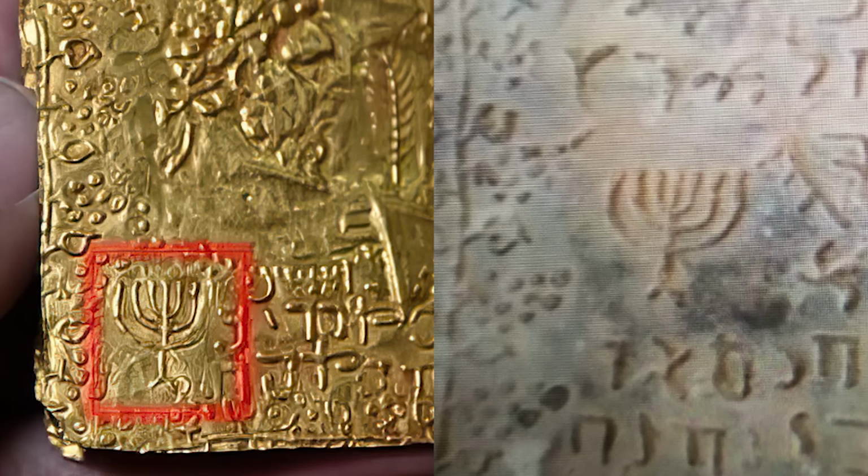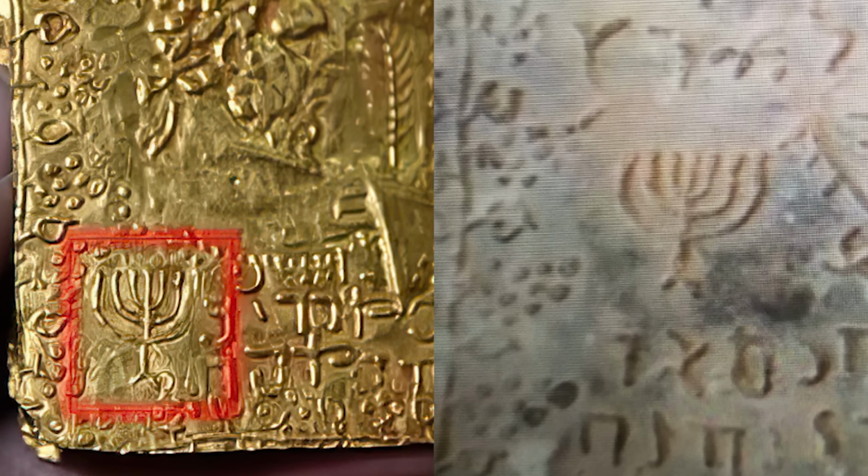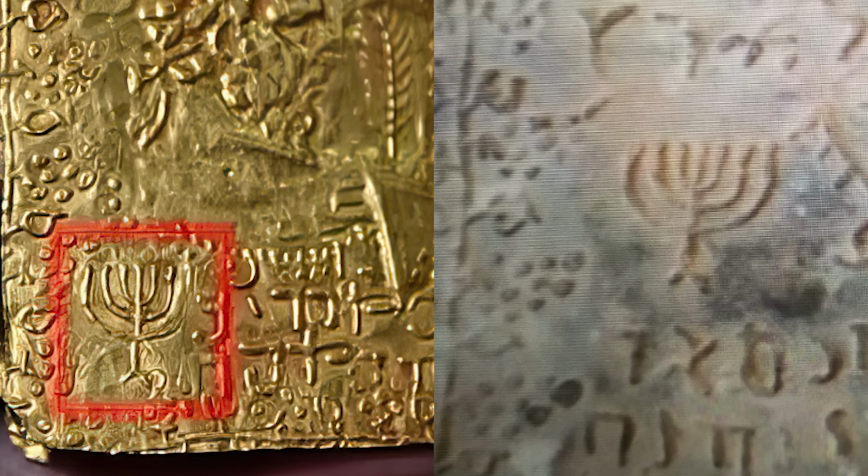We do have other depictions of the ancient temple menorah, and those portrayals and drawings and mosaics vary quite a bit. Yet all of these forgeries always tend to copy this most famous, iconic depiction of the menorah, and so it's a little suspicious. And this one's a clincher for me.